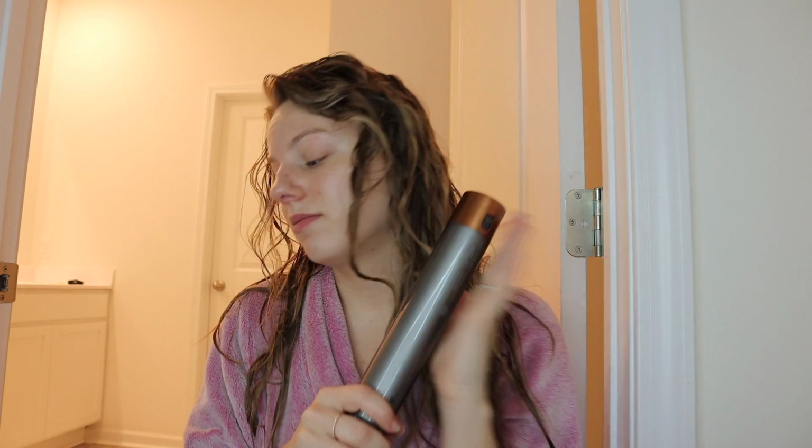Pretty cool. So I'm just gonna give my hair a quick dry. Specifically, these hairs right here, they turn like super curly if I don't dry them. I love this thing.